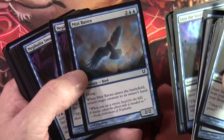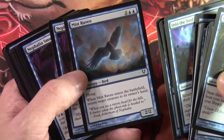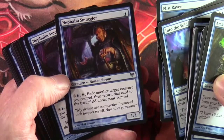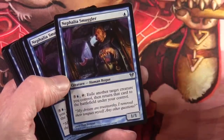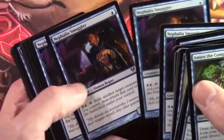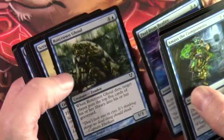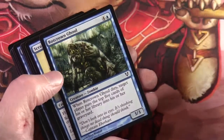Mist Raven. 2 and 2 blue, flying. When Mist Raven enters the battlefield, return target creature to its owner's hand. We've got a lot of bounce in here. Nivix Smuggler, blue, 3 and a blue: exile another target creature you control, then return that card to the battlefield under your control. So we've got a repeatable flicker effect attached to a creature, so it's pretty neat. Peel from Reality: return target creature you control and target creature you don't control to their owners' hands. So you can see there's a lot of bounce and flicker here in blue.